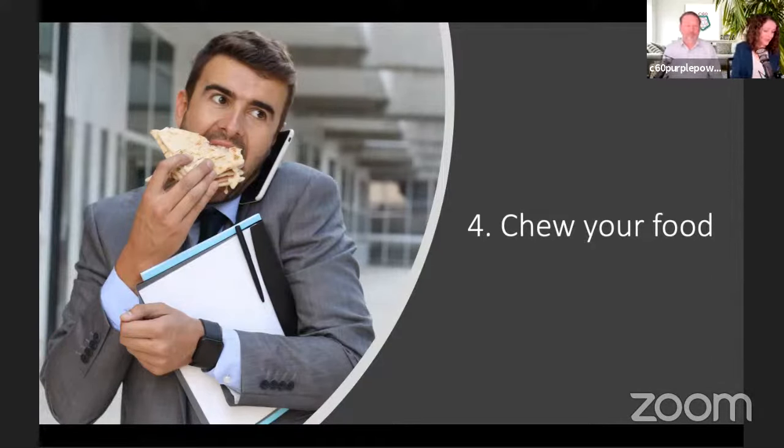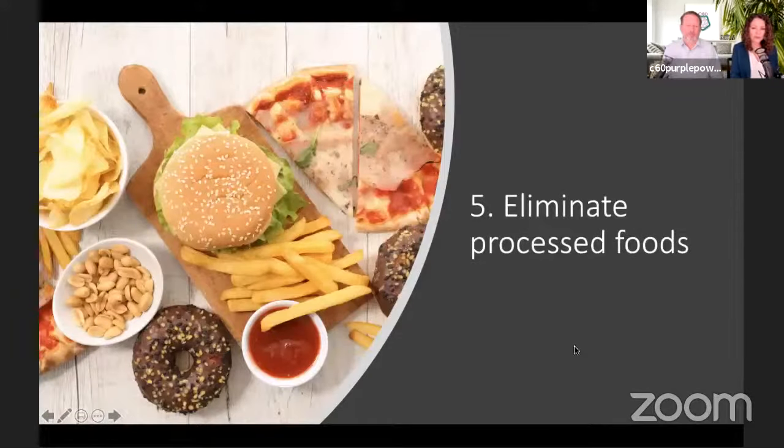Yes. So the next one is reduce or eliminate processed foods. The thing about processed foods is that you're not getting a lot of nutrients from them. They're refined, and it actually takes your body nutrients and energy to digest and metabolize food. So you're actually going to be in a deficit of nutrients if you're eating these foods. It's like robbing your body of nutrients to digest this nutrient vacuum of food.